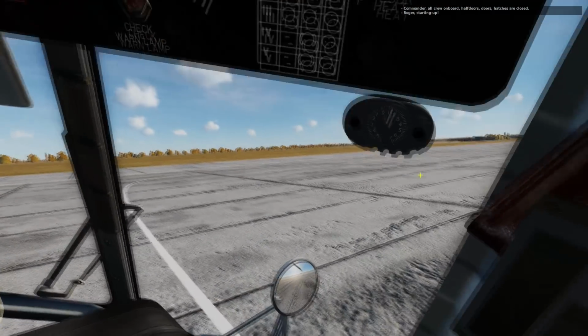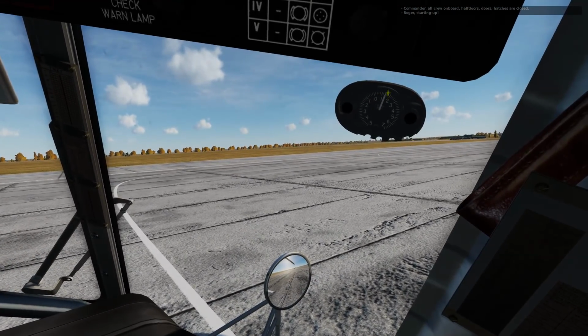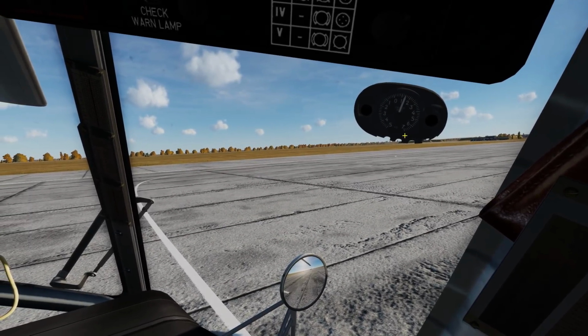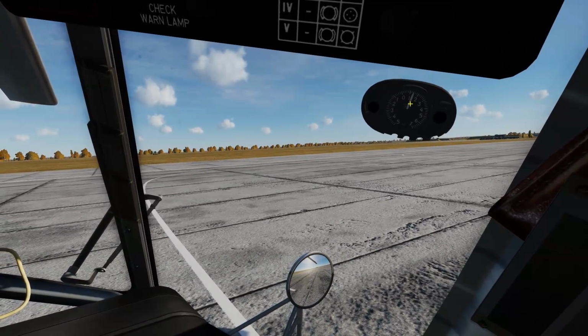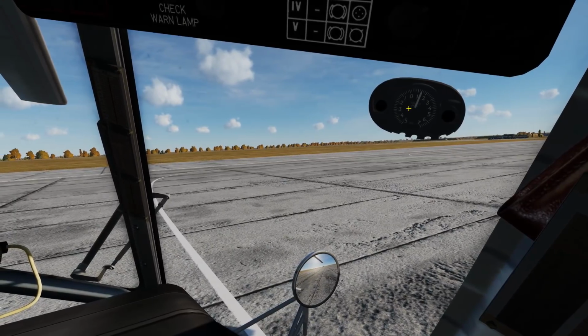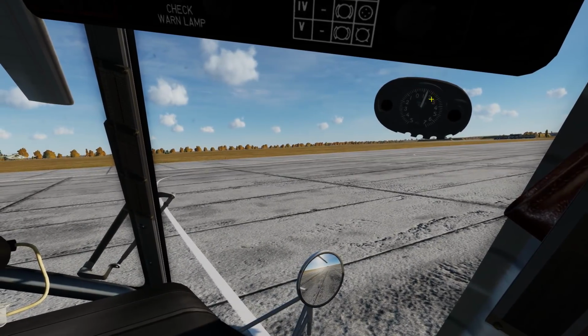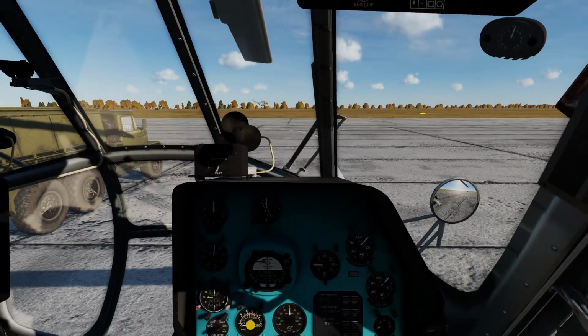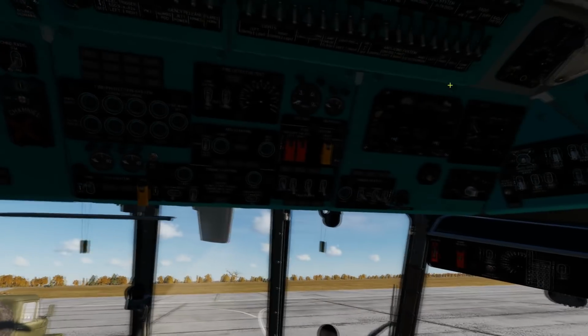What is the outside temperature at the moment? Still, okay, so we're still in the positives. What's that, about 5 degrees or something? Okay, 2-4 degrees. I guess that's still not bad. Okay, so let's get this thing started up, and then we'll get underway.